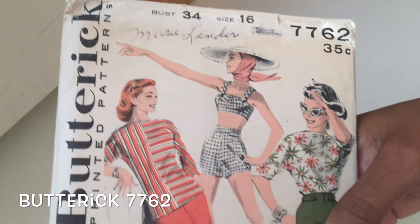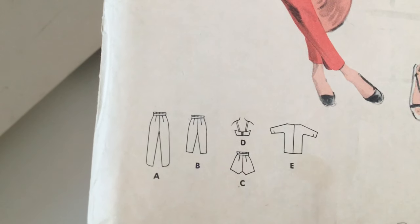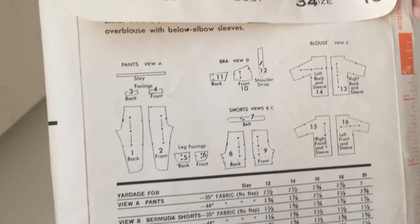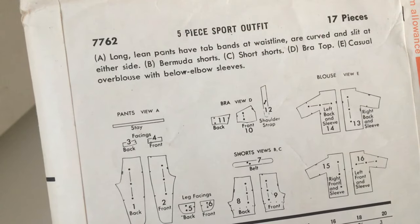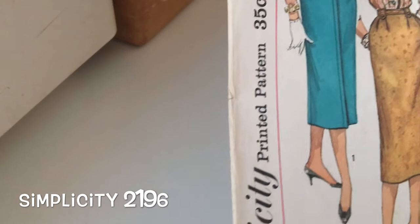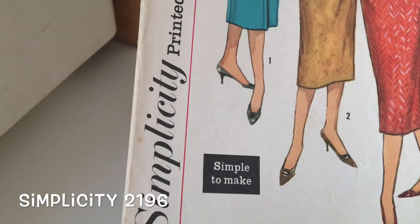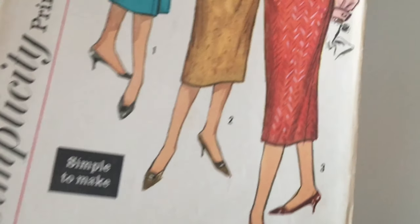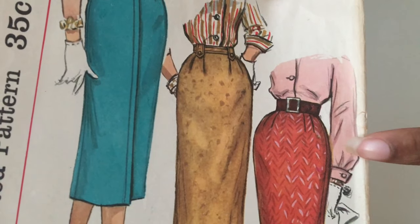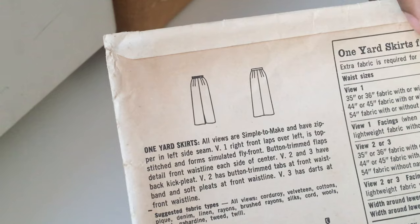Simplicity 7762, a super, super cute beach ensemble with a sunsuit. Something I like is the printed ruler on the side, good for quick measurements. Simplicity 2196, a very simple pencil skirt that would pair perfectly with any of the blouse patterns. I love those sleeves. Just a simple 1 yard skirt.